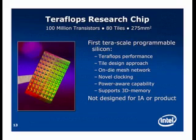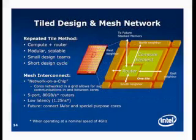So one of the things this chip was designed to test was the network. There's actually a 2D network. It's actually 2.5D, which I'll talk about in a second. So you've got a whole bunch of cores and a router and connections between the cores. And it's still coherent. You can pass cache lines around. Okay.